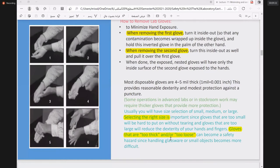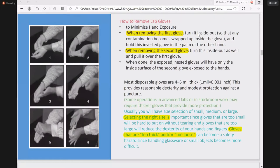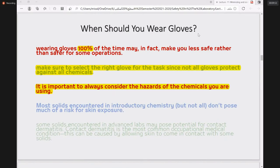Yes. 100% of the time may in fact make you less what? Safe rather than safer from sub-operation. Make sure to select the right glove for the task, since not all gloves protect against all chemicals.